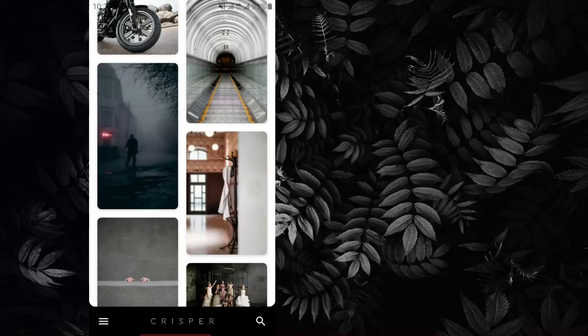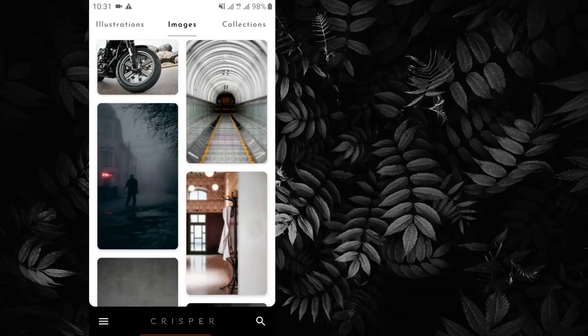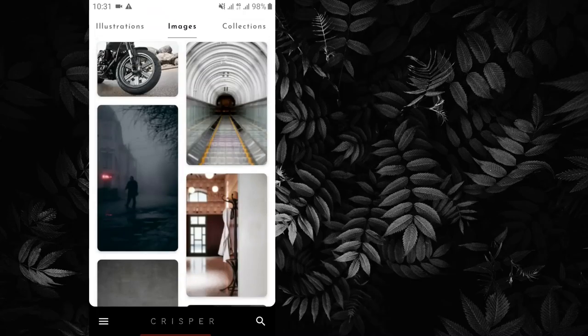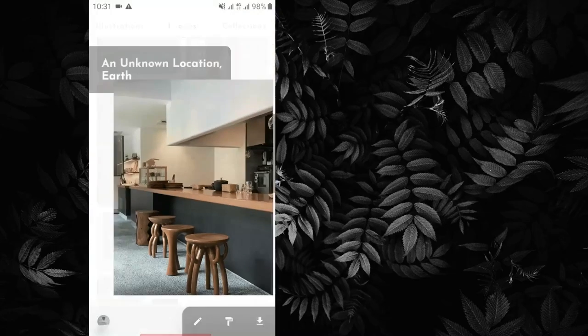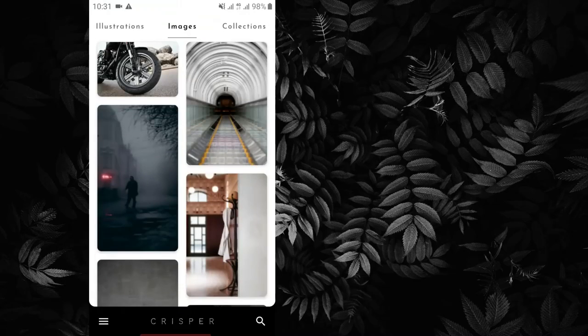Making it at number 1 on the list today is called Crispa. Crispa is a 4K wallpaper app that helps you download wallpapers for personal use and projects. You can use these apps for free, they are royalty free. These wallpapers are 4K and highly resolute. Very nice and beautiful. Another option is that you can search with this search button over here.